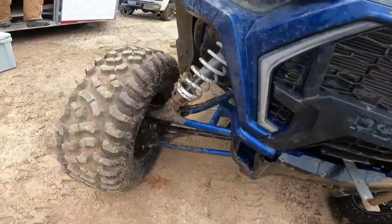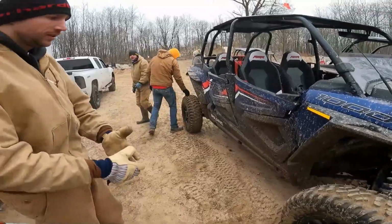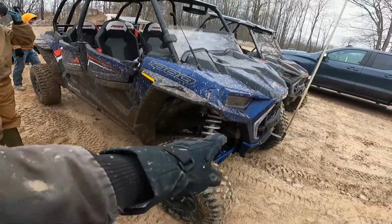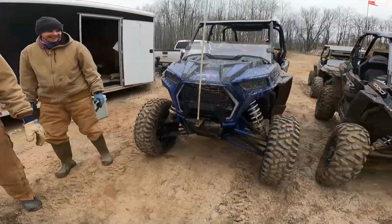Tyler's is somehow extremely clean. What's your secret? I can't explain. I don't know. It's that lift keeps it right out of the water. Gotta be. That could be what it is. It's like my front A-arms are all caked in mud, yours are still blue. Yeah, we'll blame it on the lift then.